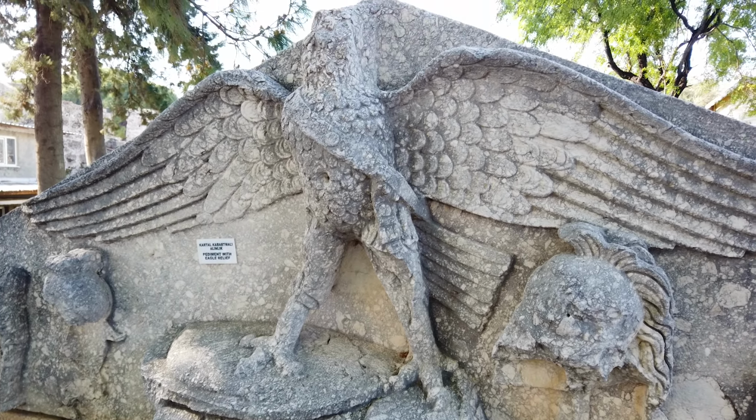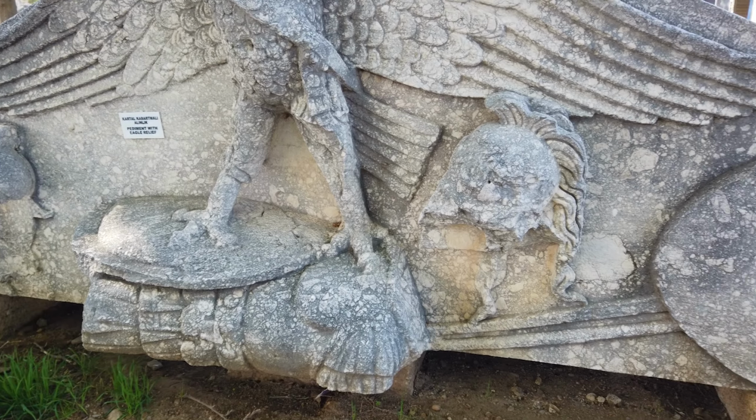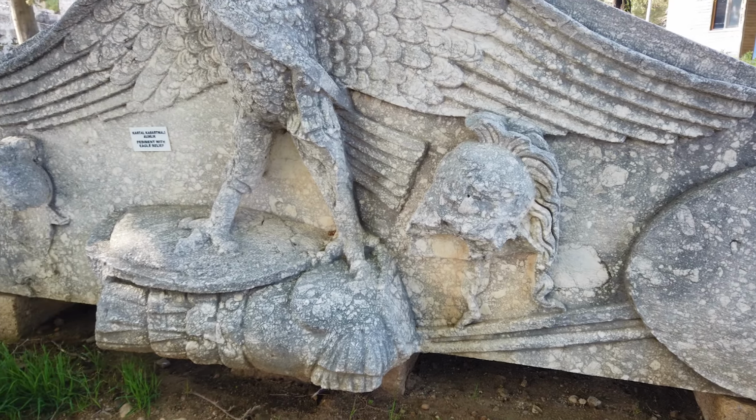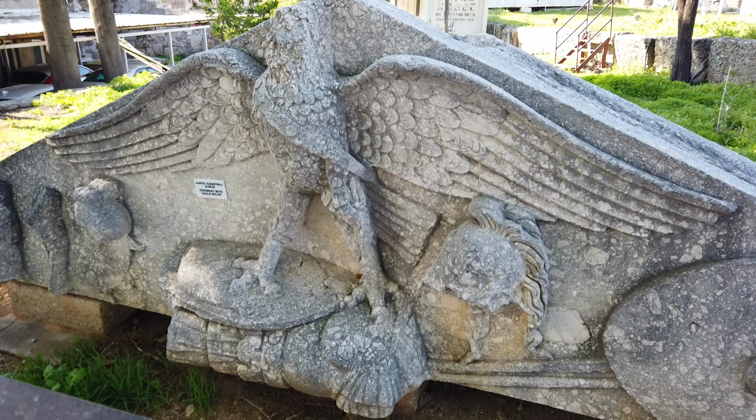The central figure is formed by a large eagle. He stands on a shield and cuirass. To his right are a helmet and a pair of leggings. To his left is another helmet, a pair of spears around the shield.